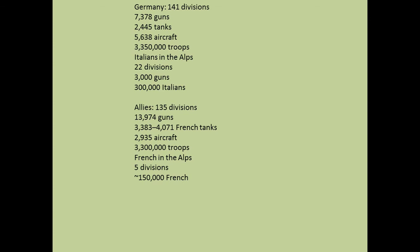So 7,378 guns, 2,445 tanks, 5,638 aircraft in the Luftwaffe, 3,350,000 troops. Italians in the Alps with 22 divisions, 3,000 guns, and 300,000 Italians. And this is June 10th, I believe, when Mussolini enters the war, and he needs an excuse to at least do something, which was to invade southern France and take some of the colonial areas.